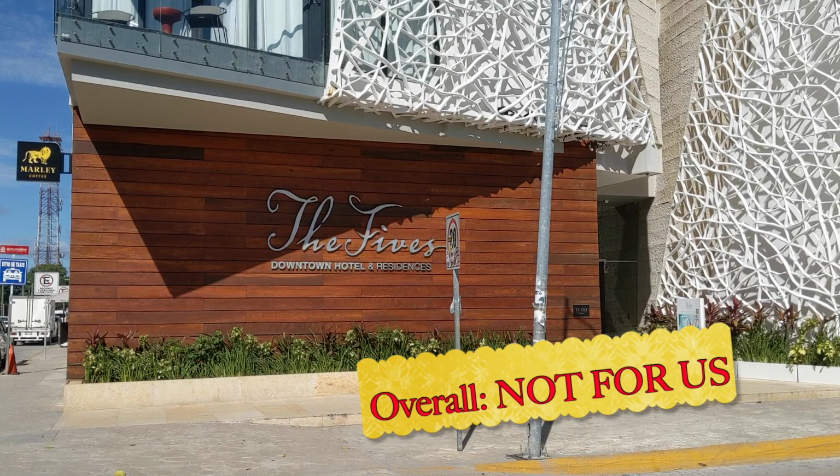Overall, we found this hotel was not for us. Having stayed here for 10 nights, we will likely not stay here again. But we will happily come back and wait patiently for Marley Coffee.